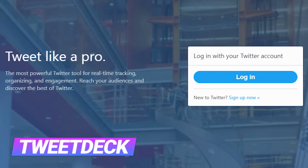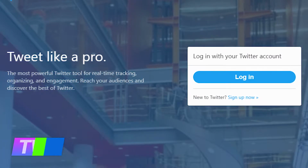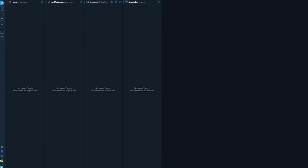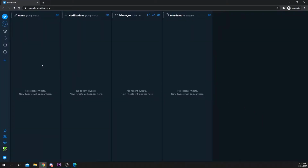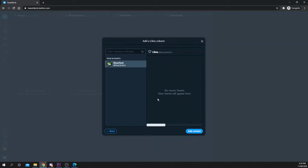Starting off the list is TweetDeck. TweetDeck gives you a sleek, compact interface for Twitter. Your homepage, notifications, and messages are all displayed on one page in columns that update automatically. You can also add custom columns by pressing the plus icon. A new window will open. Here you can select what type of column you want to add.